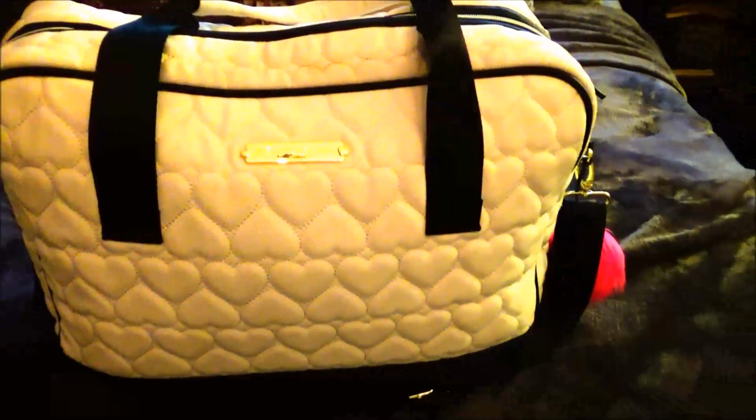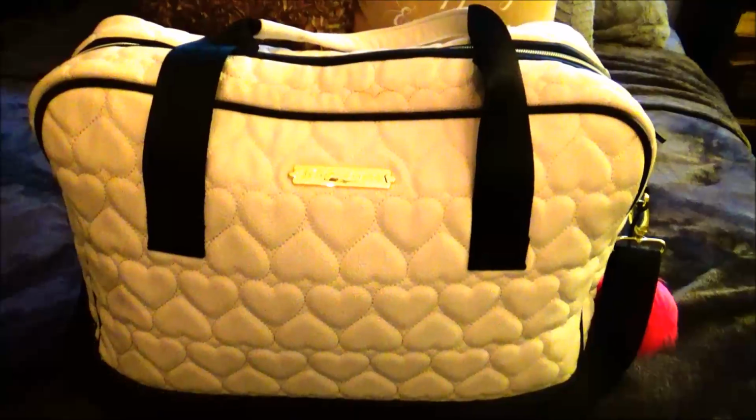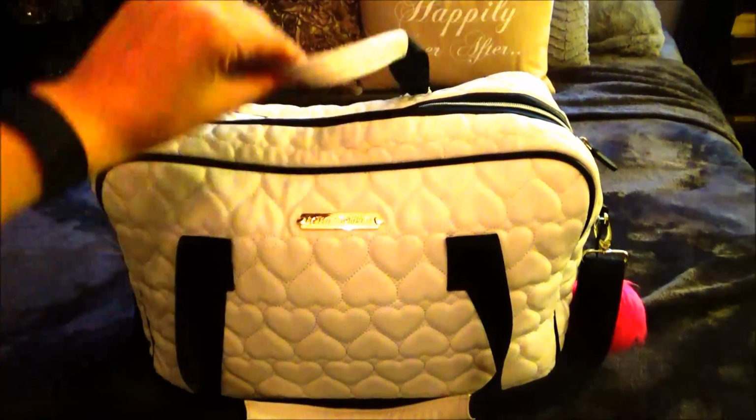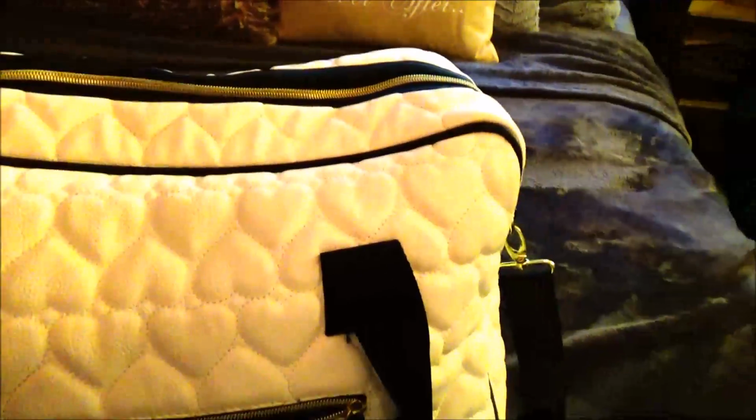Okay, first of all, this is my diaper bag. Is it a traditional diaper bag? No, of course not. This is a Betsy Johnson bag. I actually bought this bag at Marshall's. I got it for $60, but it has gold hardware, gold zipper. It's a leather-like material and it has these quilted hearts on it.